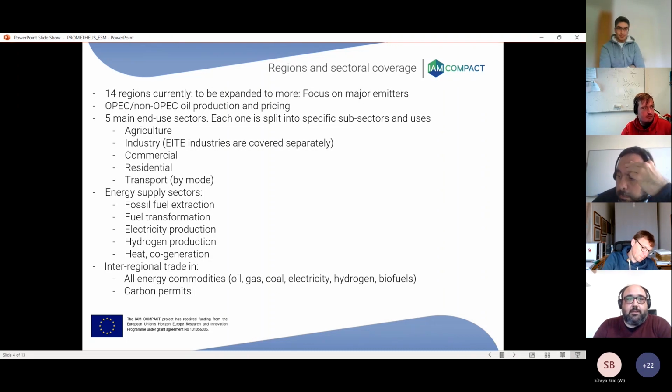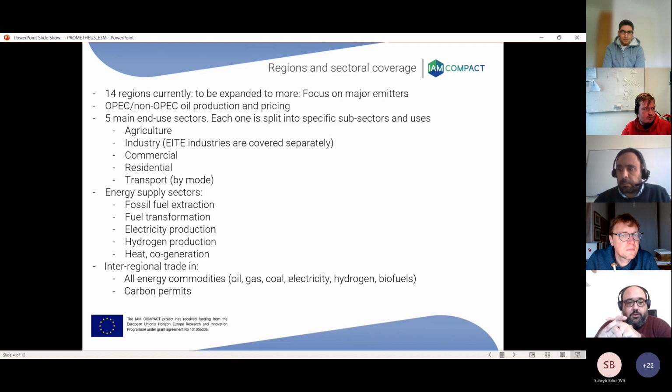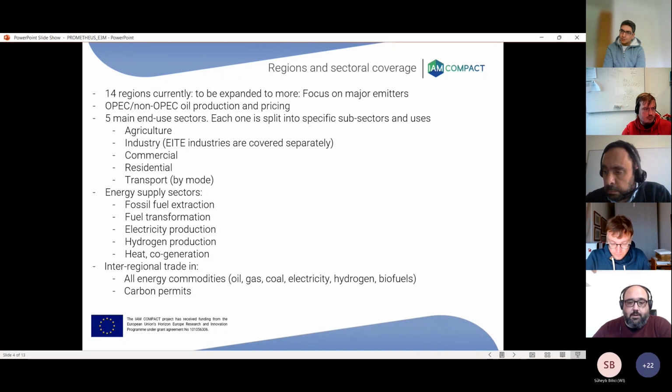For instance, in the industry sector, we split out some energy-intensive and trade-exposed industries like iron and steel and cement. In the transportation sector, we have coverage of specific modes, like aviation recently, and also passenger road transport, passenger cars. For the energy supply sectors, we cover the full spectrum, starting from fossil fuel extraction to fuel transformation, like refineries, biorefineries, etc., electricity production, hydrogen production, and also heat. And all these commodities, like oil, gas, electricity, etc., can be traded at least throughout the regions based on demand and supply dynamics.